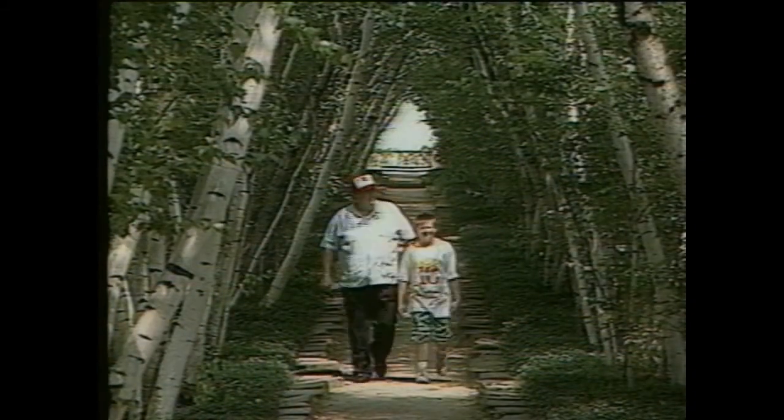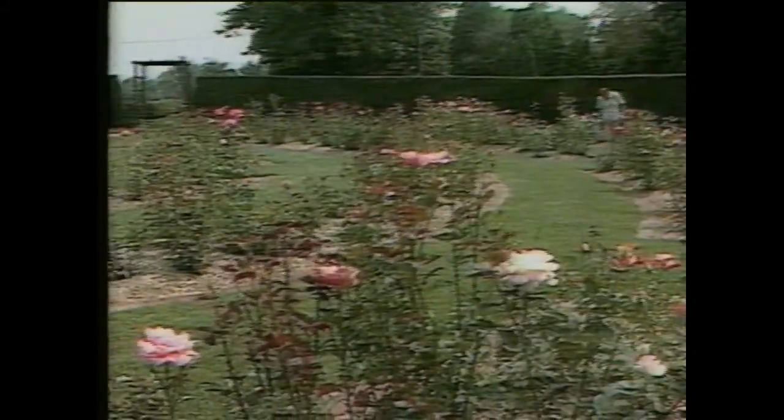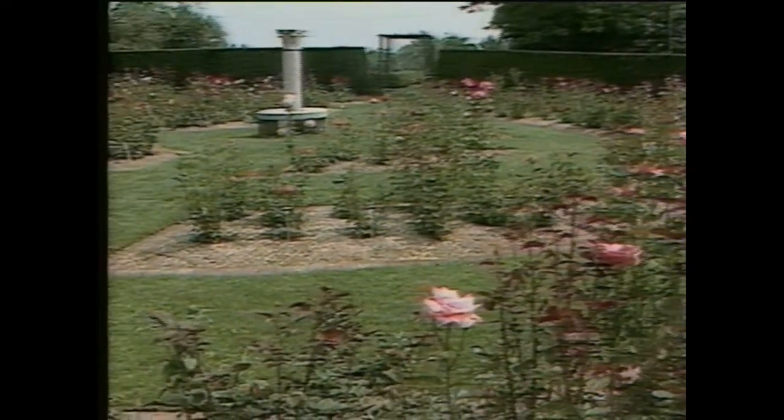Outside, the long walk under an arch of birch trees leads to one of the several formal gardens that dot the estate. Gardens where something is always in bloom.